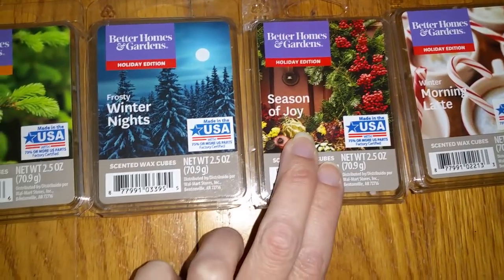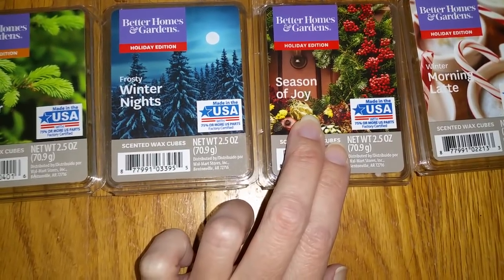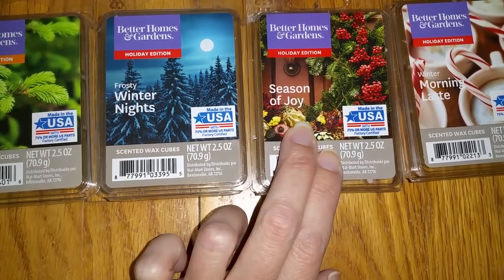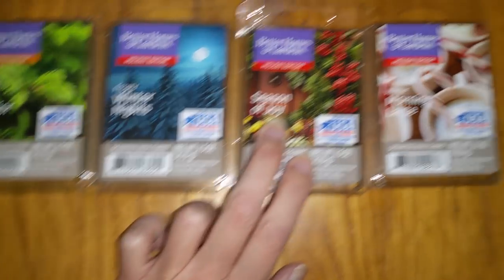Season of Joy came out in 2016, and I reviewed it in November 2016. Notes are balsam and fir adorned with festive red berries, join notes of warm woods and oriental amber, accented by vanilla caramel and shimmering spice. Again, I reviewed this in 2016.